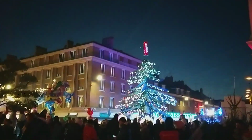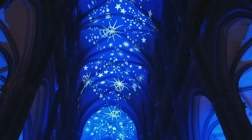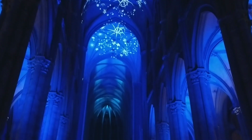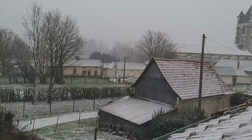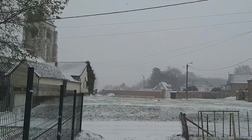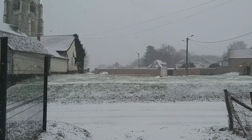And as we retraced our steps back to the car, passing the cathedral, we wondered why it wasn't illuminated from the outside. And the reason was there was a light show inside, so it was an added bonus to our visit. And the following morning, it had snowed overnight again. And doesn't this just look beautiful? A lovely white covering, but fortunately it started to thaw, so it didn't disrupt our journey home.